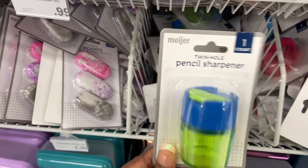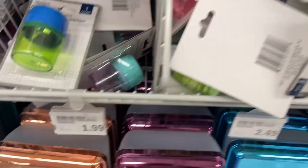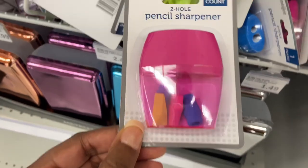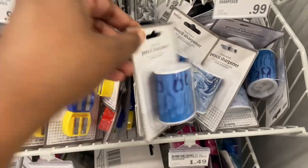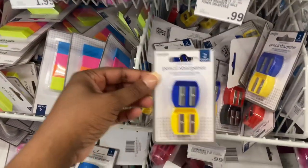They have pencil sharpeners here. It's the twin hole, $1.99. And $1.49 for the pencil sharpener. It has two holes, and then you get four pencil top erasers. That's $1.49. Different little designs. These are definitely higher than what we've seen at Target and Walmart, but it's cool.